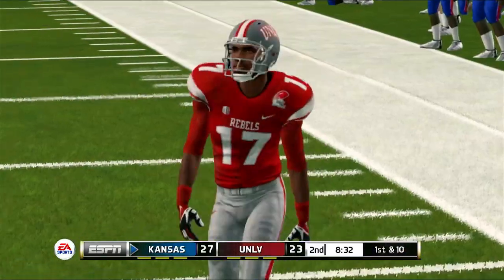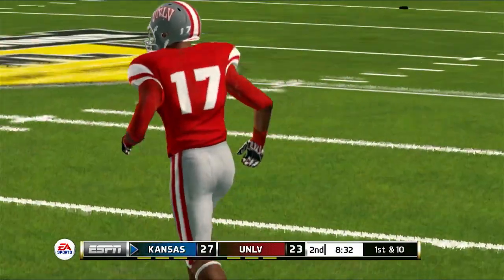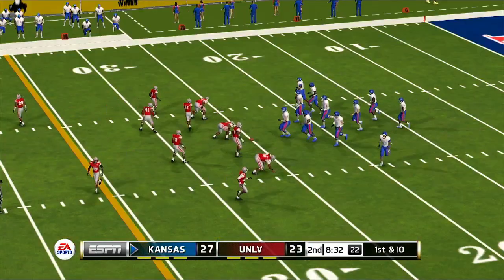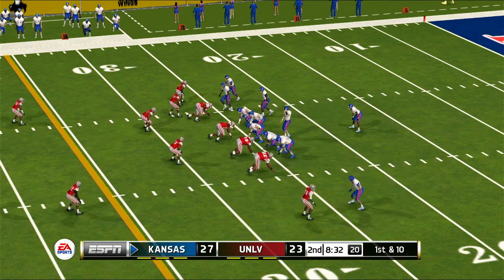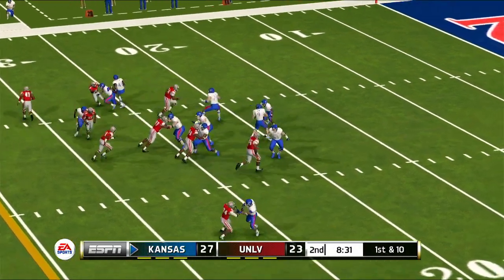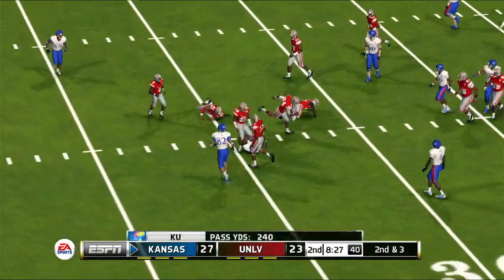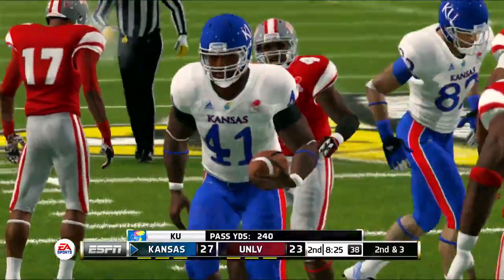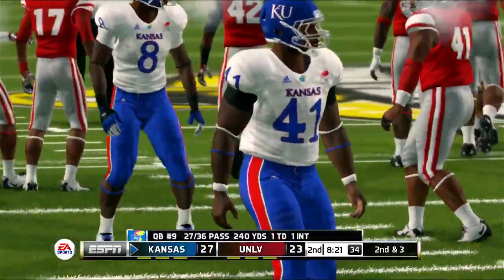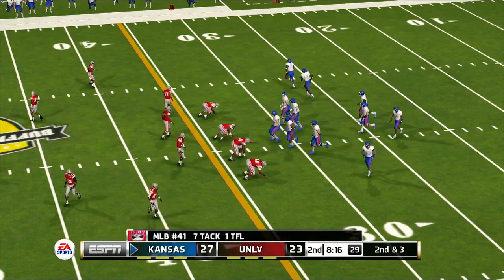And they can forget about returning this one. In a game that's this close, you can't afford to waste possessions. Kansas holds a 4-point lead. Pass complete and taken down immediately. Second down, and they're going to need about 3 yards to pick up the first down.